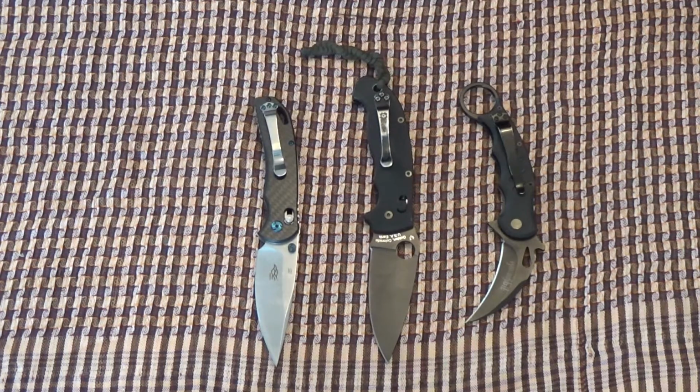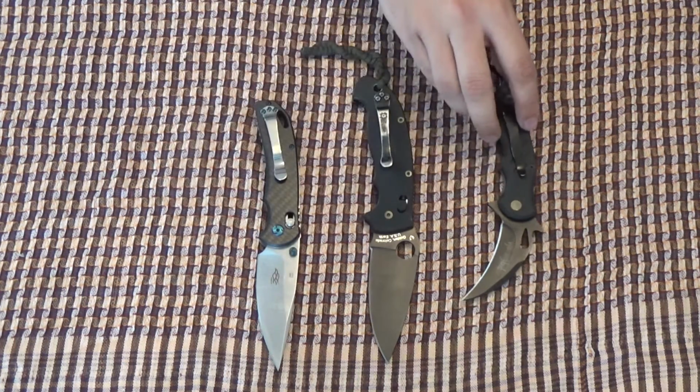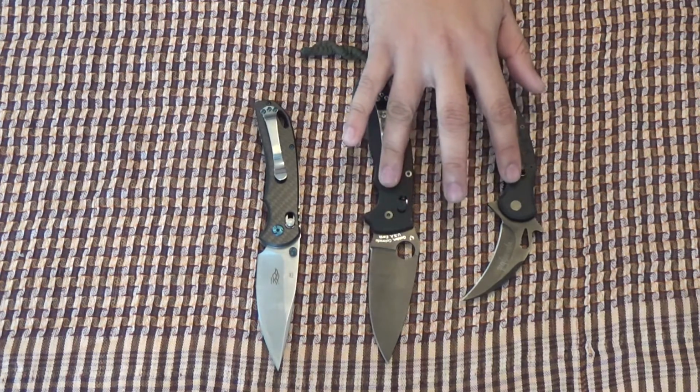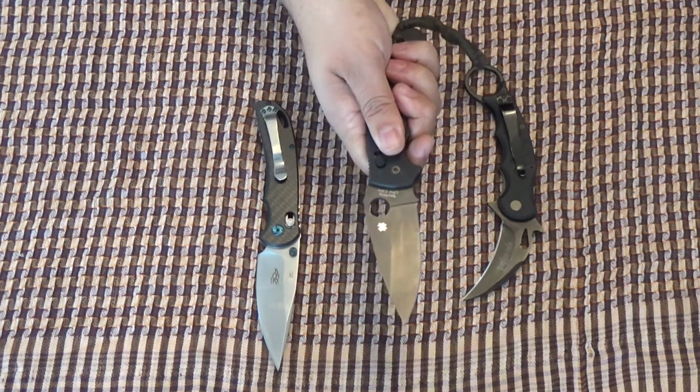So next is the grip shape and the grip material, and specifically this is important for weapon retention. A knife can be taken away from you in a fight. It's a definite reality. So we'll go with material first. So grip material, these two are G10. They're textured G10 scales, and you can feel there's grippiness to them. There's definite grippiness to them, and that's good.